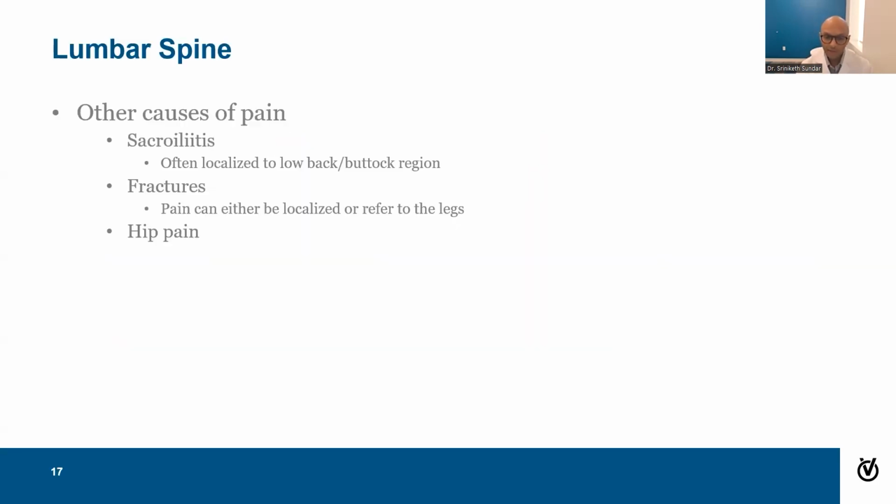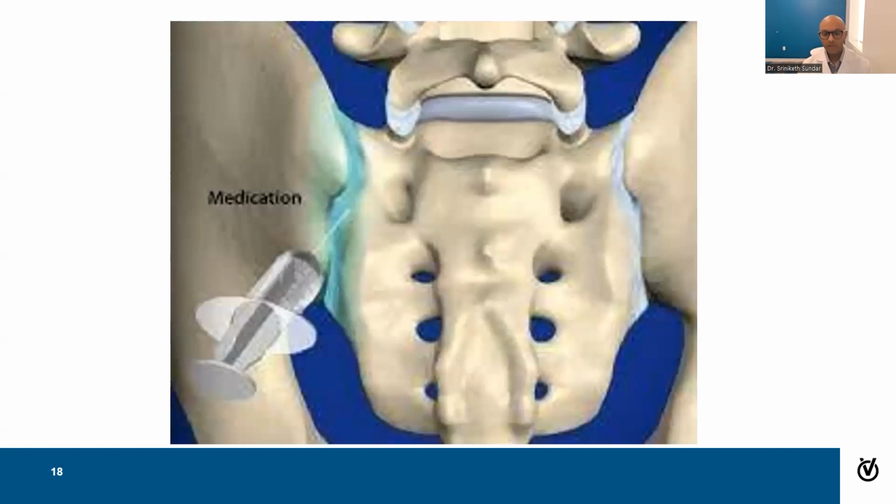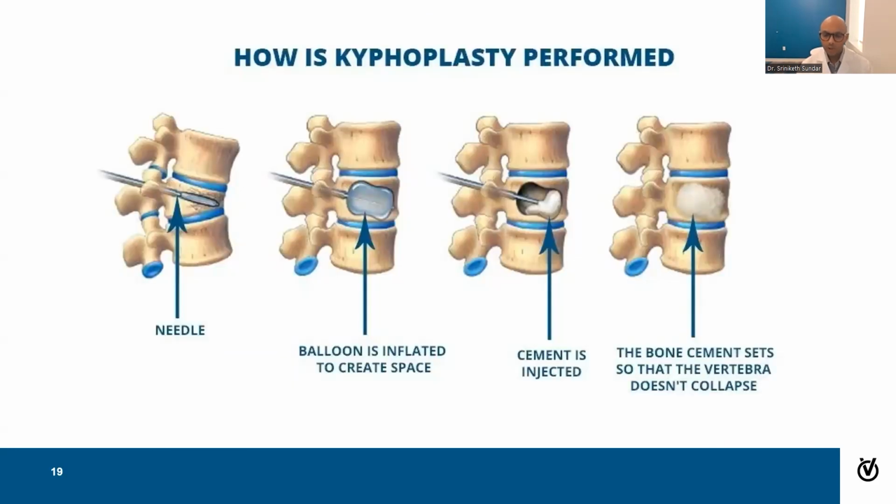And other causes of pain, I don't want to go too much into this for this more general talk, but sacroiliitis, that's where the bottom of our spine, or the sacrum, meets our pelvis. There are a couple of joints there, sometimes that could be irritated. Unfortunately, fractures, and of course, it could also be our hips as well. And so this image indicates a sacroiliac injection, or an injection for sacroiliitis. That blue you see on the left of the image, that's outlining the joint into which we inject medication. I don't want to go too much into detail.